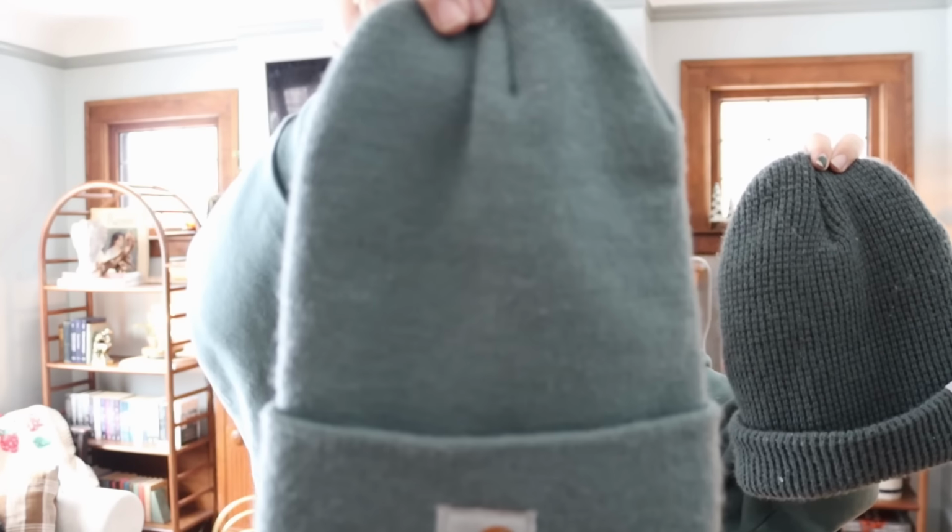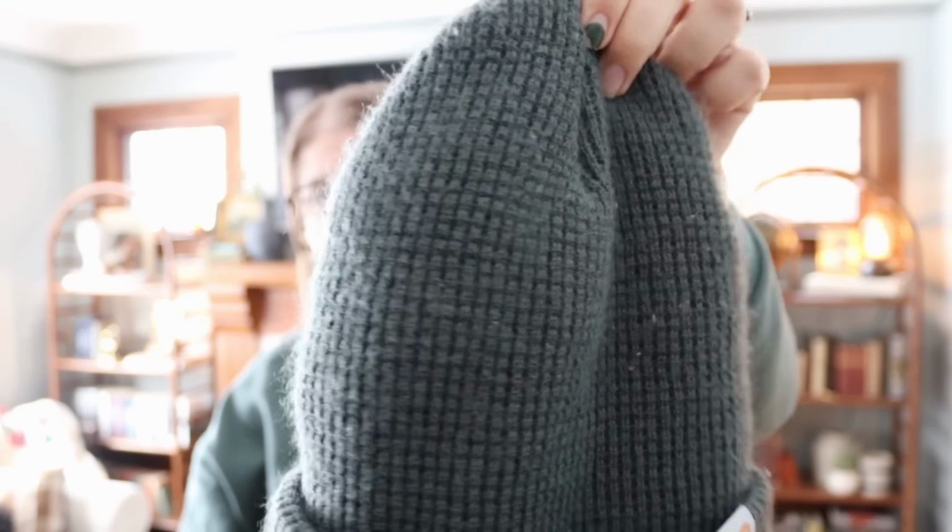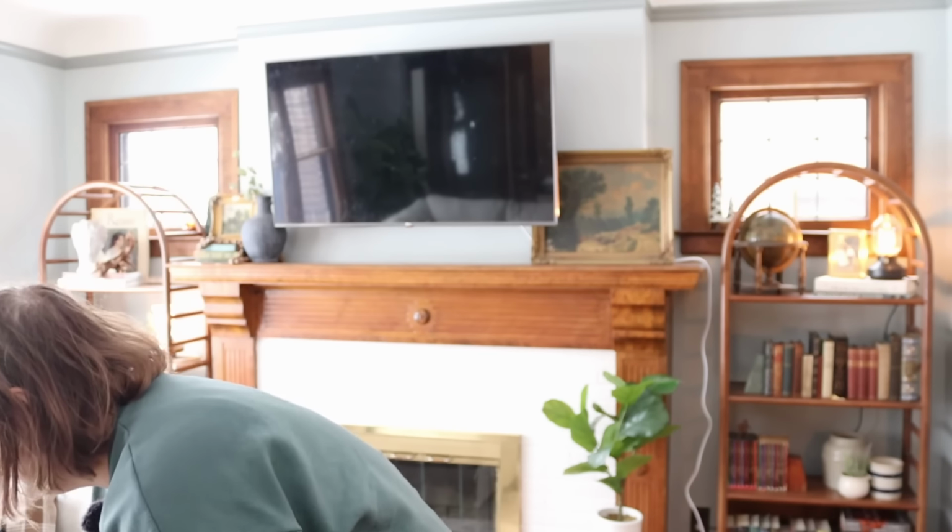But this one is more of a traditional beanie. This one is more of like a knit piece. This one also could use some fabric shaving. So you know we're going to hit that with the fabric shaver, and then we'll take those to the Plato's Closet. And then I do have 3 men's button-ups, and 2 of them are Carhartt.